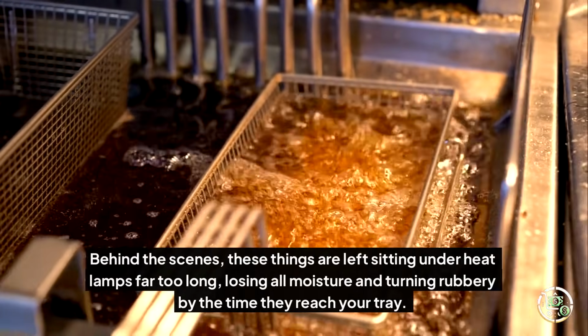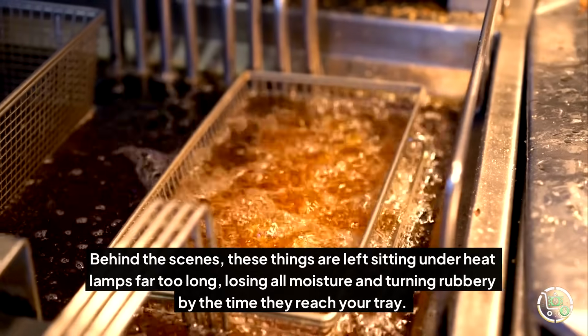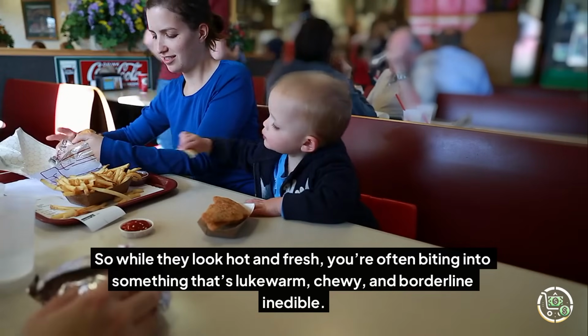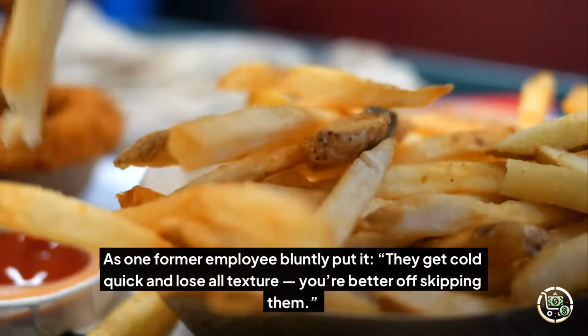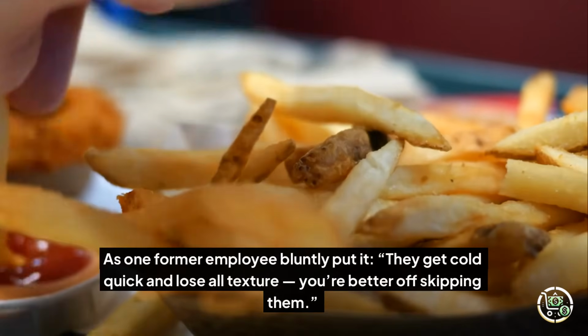Behind the scenes, these things are left sitting under heat lamps far too long, losing all moisture and turning rubbery by the time they reach your tray. So while they look hot and fresh, you're often biting into something that's lukewarm, chewy, and borderline inedible. As one former employee bluntly put it, they get cold quick and lose all texture. You're better off skipping them.